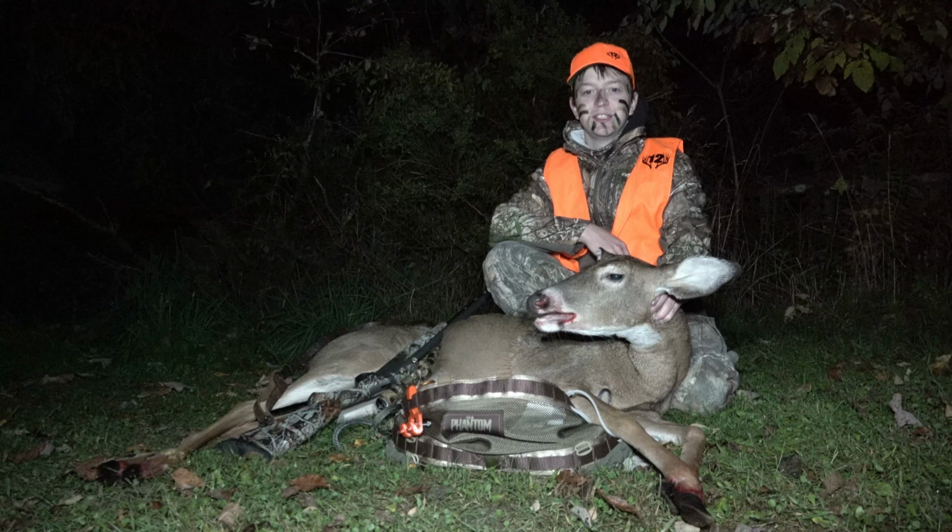Taking a deer from a saddle was pretty darn cool, with a muzzleloader as well. And finally on the board October 18th, about a month and a half earlier than last year. So pretty excited to have gotten it done tonight, and we're gonna finish up the job here and hopefully we can build on this. But could not be happier than to take a doe with a muzzleloader this year.